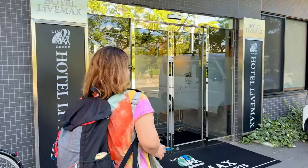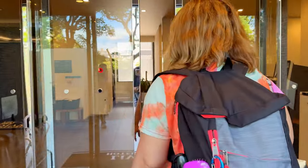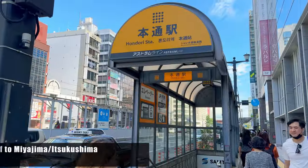Hotels in Japan usually allow dropping off your bags and luggage early on the day you're supposed to check in.